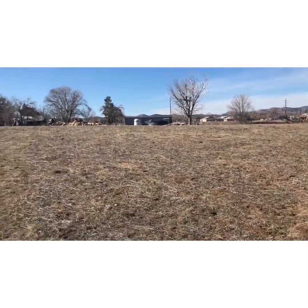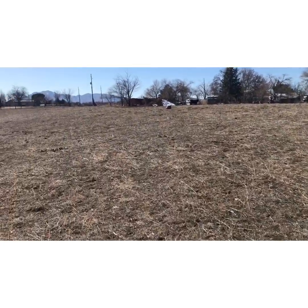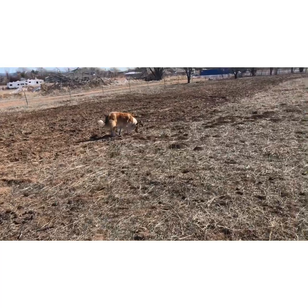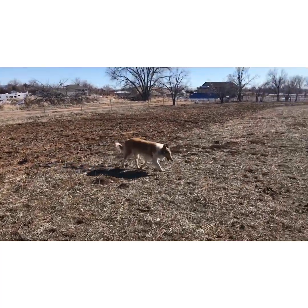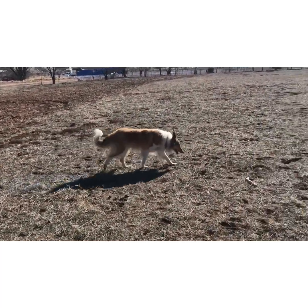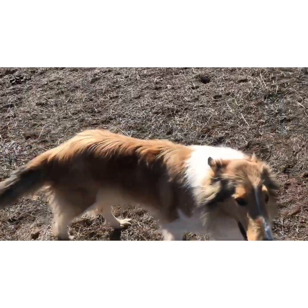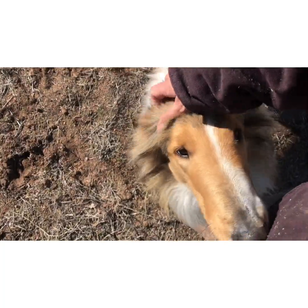In the spring and the summer it gets real gorgeous and green out here. Lots of grass and weeds for the goats and the cows to eat. This is Venture. She's our rough collie. Hi baby. She's a good girl.